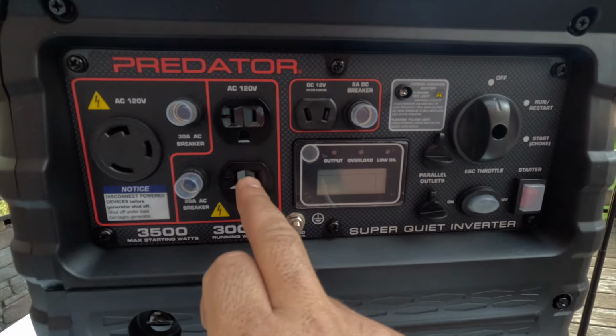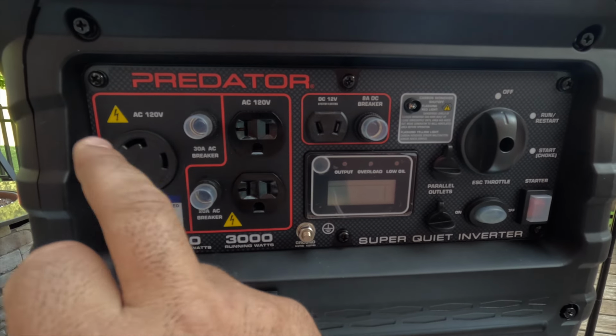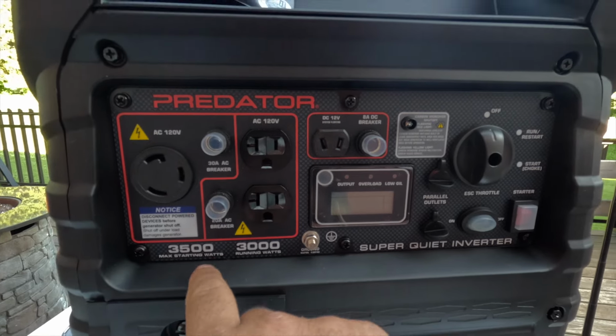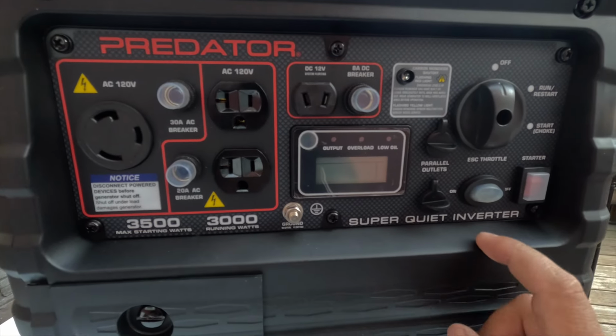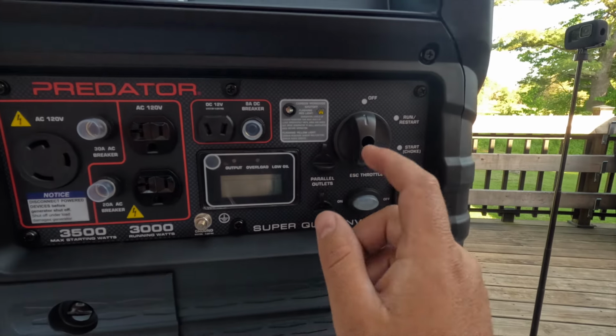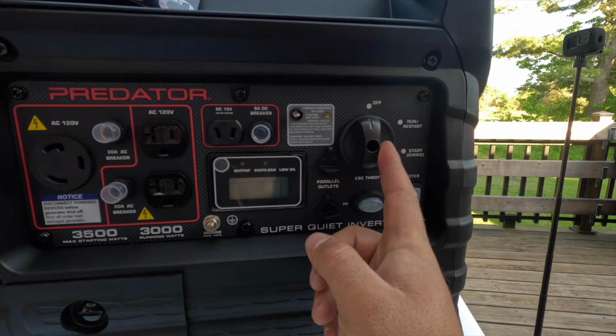You got your plug-in. This is the 30 amp. It did come with the adapter, which I thought was cool. Came with the adapter, but not any oil. That's kind of odd. Over here, you got eco mode. You got your switch to turn it on and off right here.